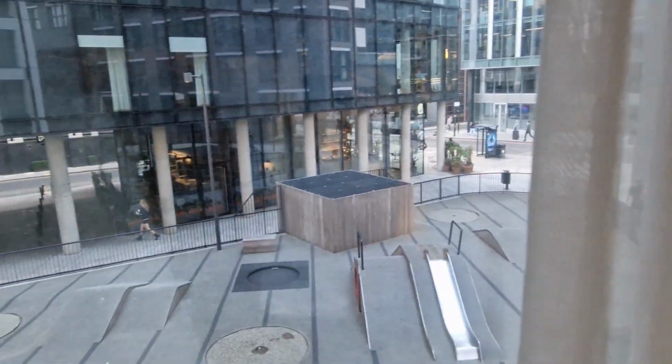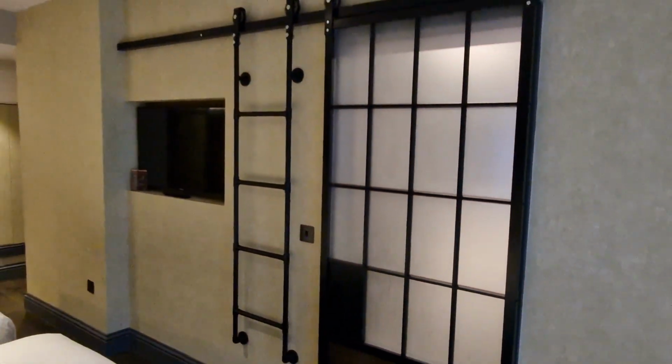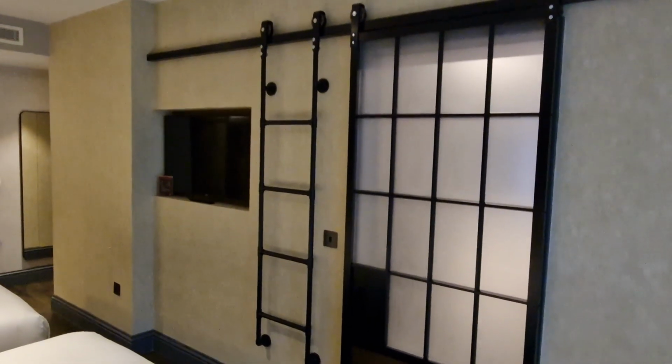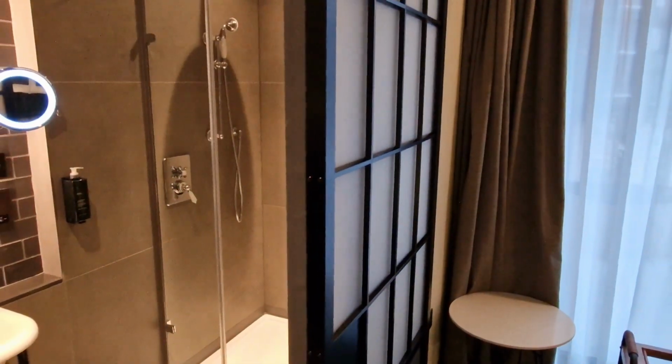This is the view from the room. It's quite low down. There's a little like park outside. And then, can anyone guess where the bathroom is? Because there's the TV, and there's for some reason a ladder on the wall. I mean, okay, but here is the door to the bathroom, and it's a sliding door.